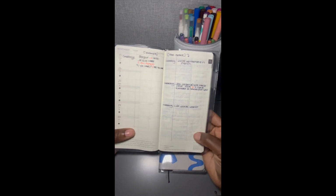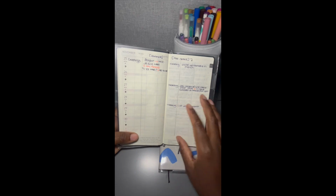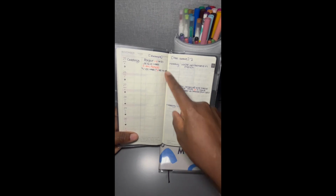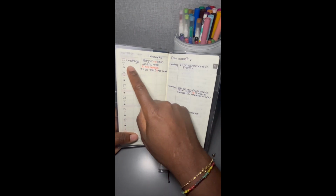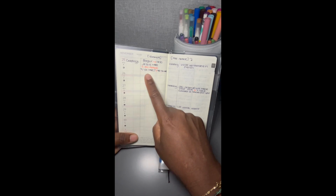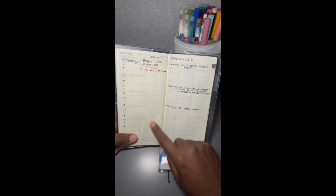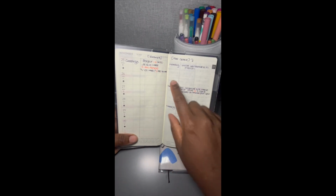I basically did a setup example. This is my French Hobonichi Weeks. I had put an example of what I wanted to put on the left side, i.e., greetings. Bonjour equals hello. Je suis Marie equals I am Marie. So I wanted to use this section for the French words and English words.